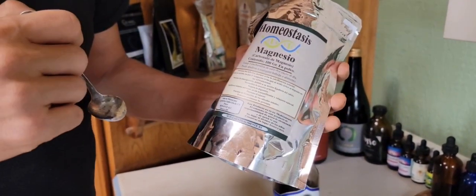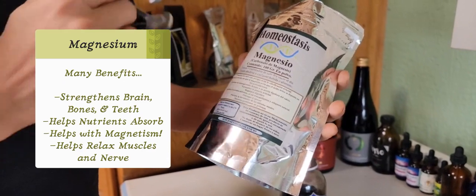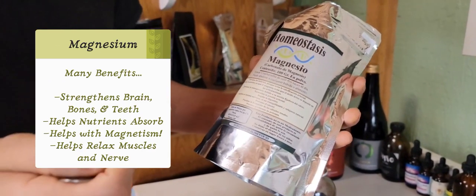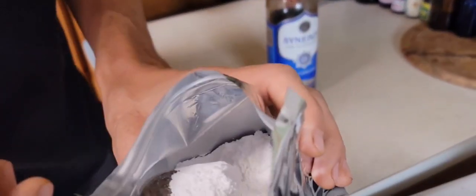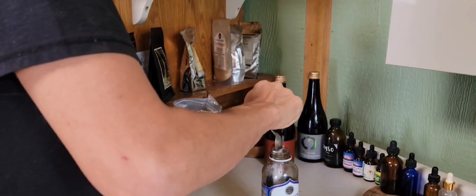Magnesium's really good for the brain, bones, teeth. It helps other nutrients absorb. It helps with your magnetism. And it helps relax your muscles and your nerves. That's like a fine powder. Put some of that in there.